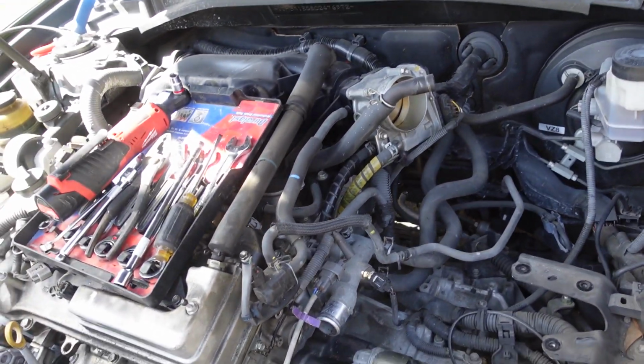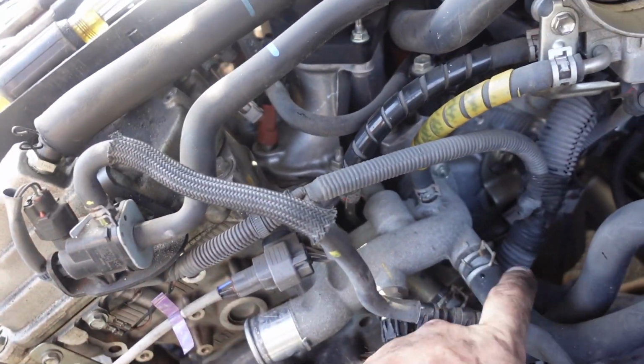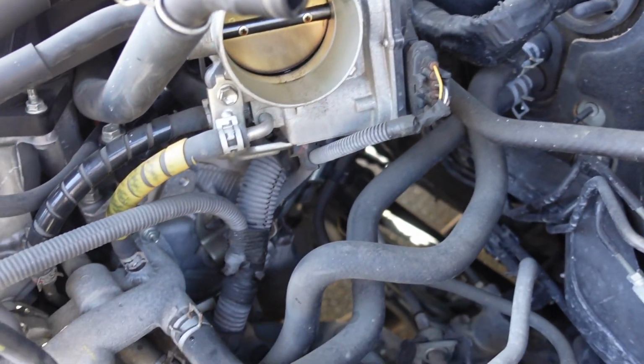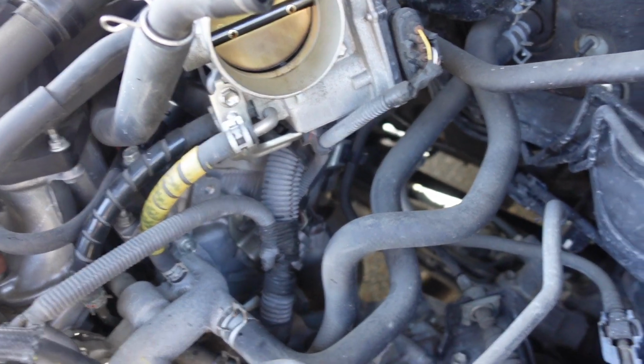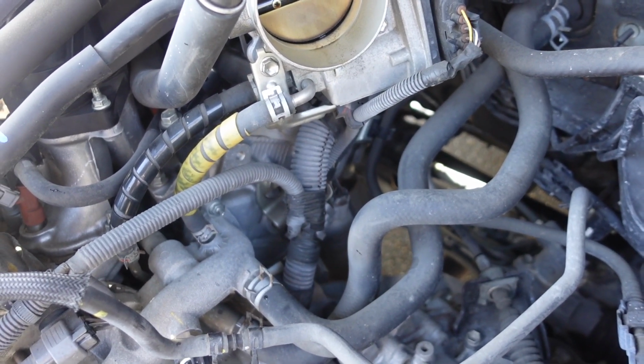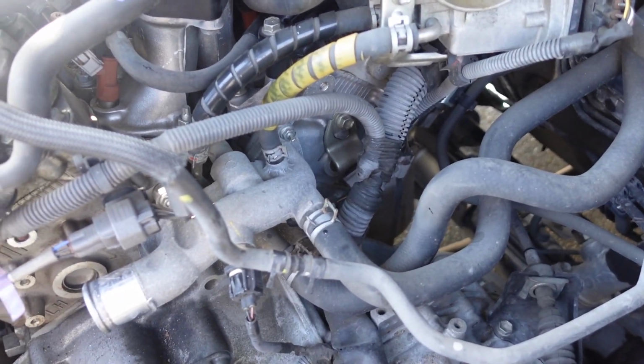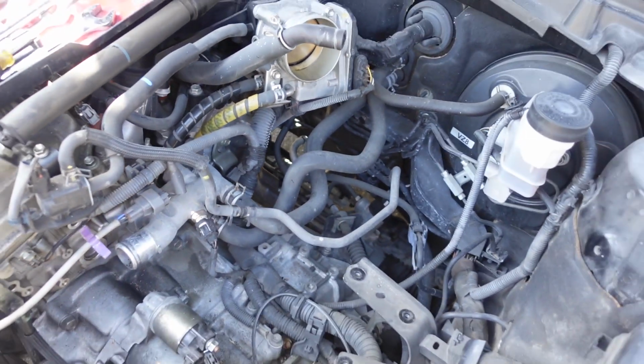Okay, I see some other stuff I can take off. I can pop these hoses off. That's the heater core. You can pop those off. I think I'm going to pull them both, completely off the car, engine and the car itself. I hate those spring clamps. God, I hate those things. Anyway, that's where we're moving to.